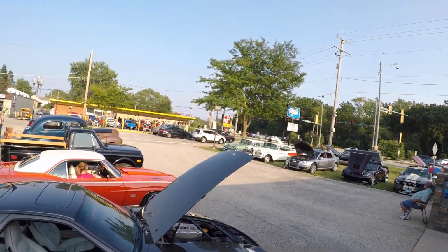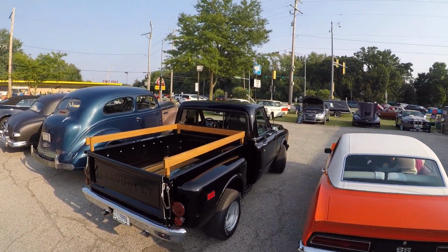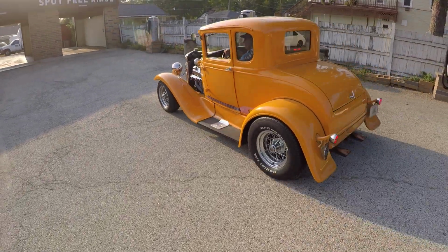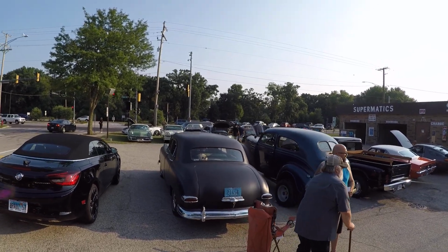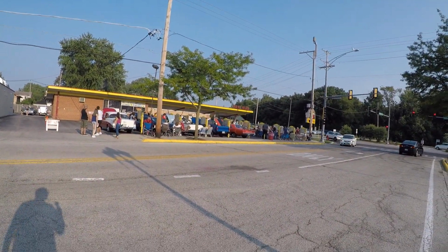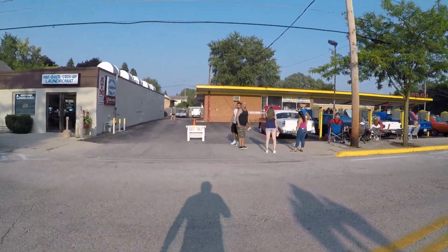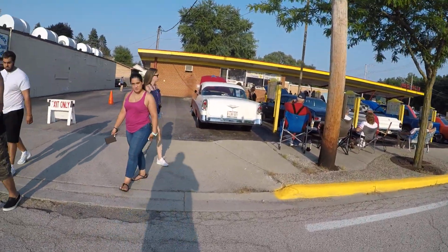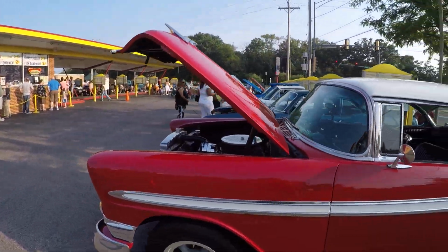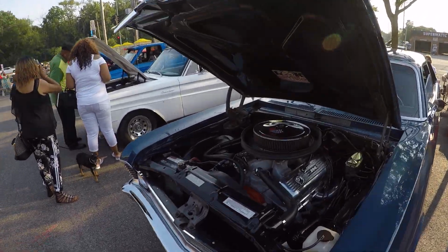Over there we got the orange Camaro. Clean. Bunch of pickup trucks. Old 40s on. I'm not sure what's going on with that. It's kind of a hot rod up in here. Not sure what that's about. What's going on over here? A lot of the Bel Airs around. Another Nova, big wide track tires. 396.